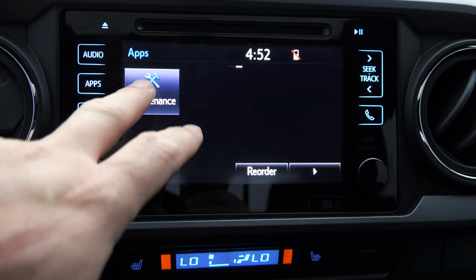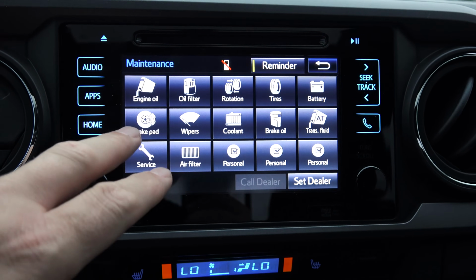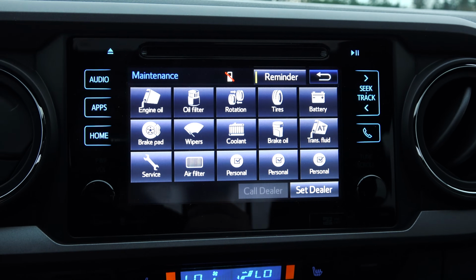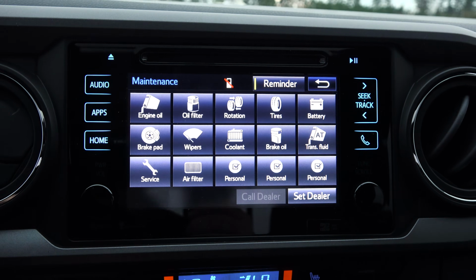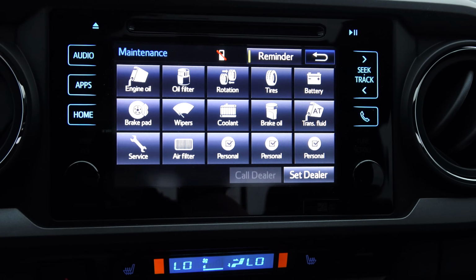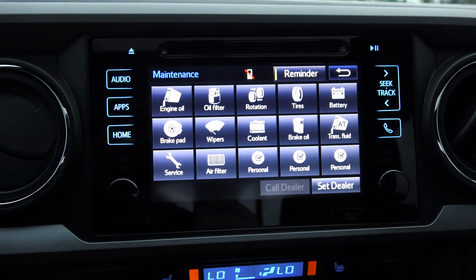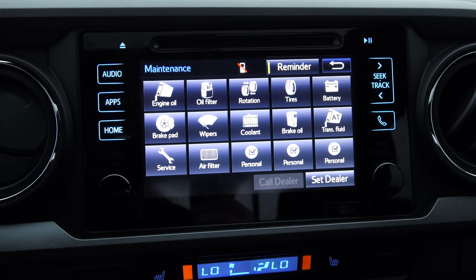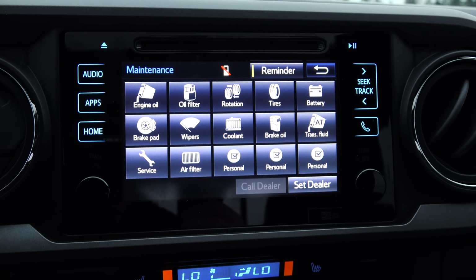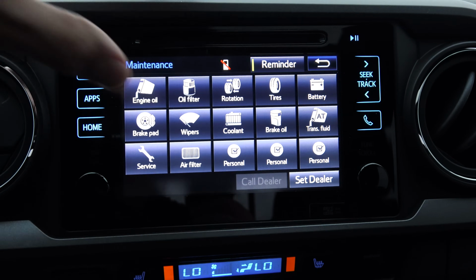The maintenance will tell you when to change the oil, tire rotation, oil filter, brake pads, wipers, coolant. You can go in there, and the dealer can actually set it when it changes it, but it'll actually remind you if you turn on the reminder there when it's supposed to be due, based on the mileage. So of course, if there's an issue that needs to be addressed that's not according to mileage, then you have to do that on your own. But anyway, this is really cool.